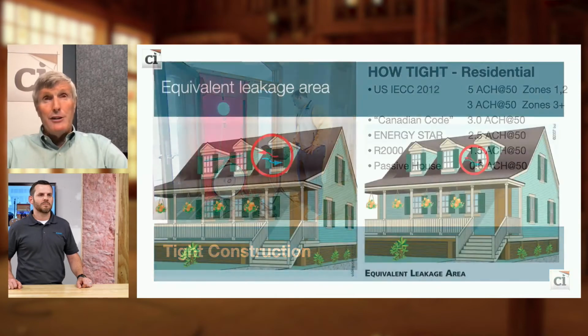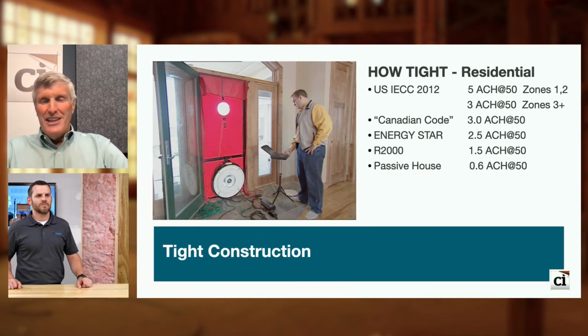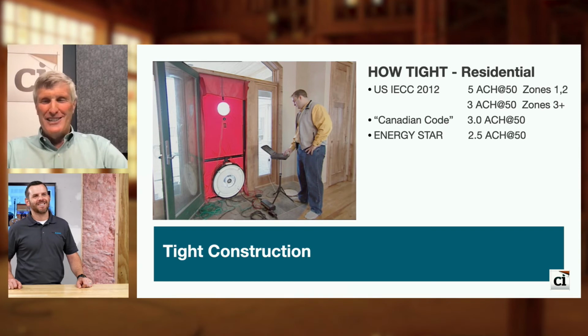Hopefully there. The Passive House program, the Germans would say, oh, go back one, sorry. You cannot go back and click through those. Yes, sorry. The reason I want to show this, sorry. Technology. Thank you for that.